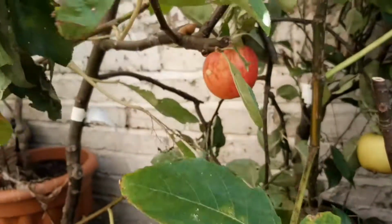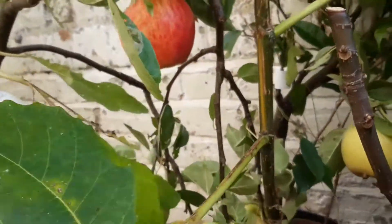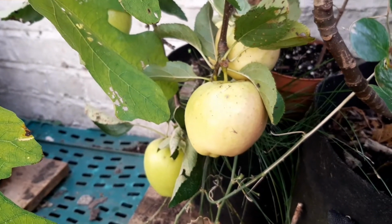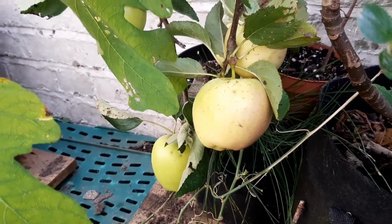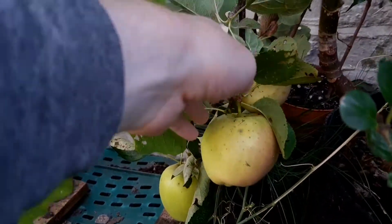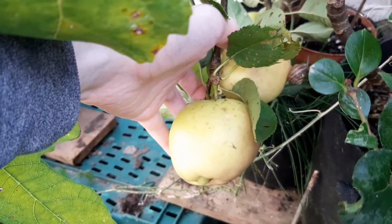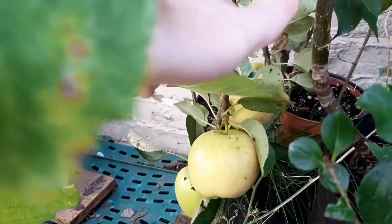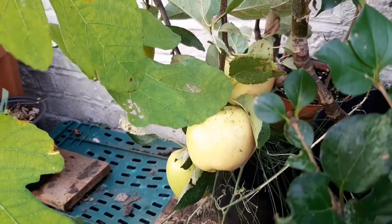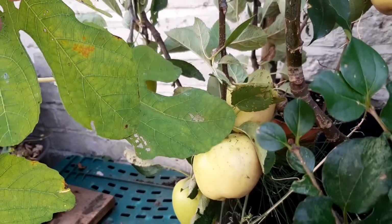So there were 2 red apples left, and then there are a load of apples down here, which I don't know if they're a cooking variety. It's weird because all of the greenish coloured apples, oh, there's a snail there, they all stayed on. So I assume they're a variety that needs a bit longer. I'm not going to pick those, I'm going to leave those on, but a few of those are a little bit damaged as well.